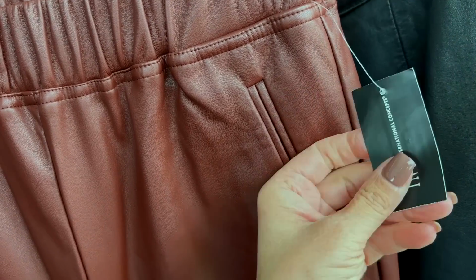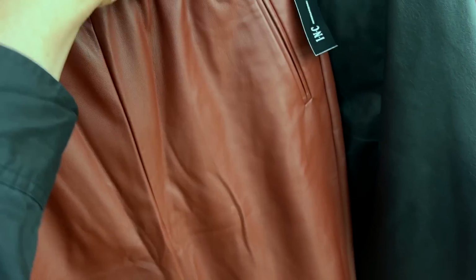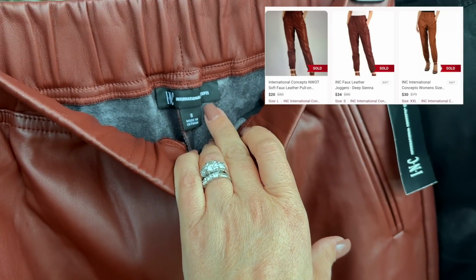I think these are so cute for the fall. They're INC joggers, so adorable. I love them. And they have a nice soft lining too, which I like.